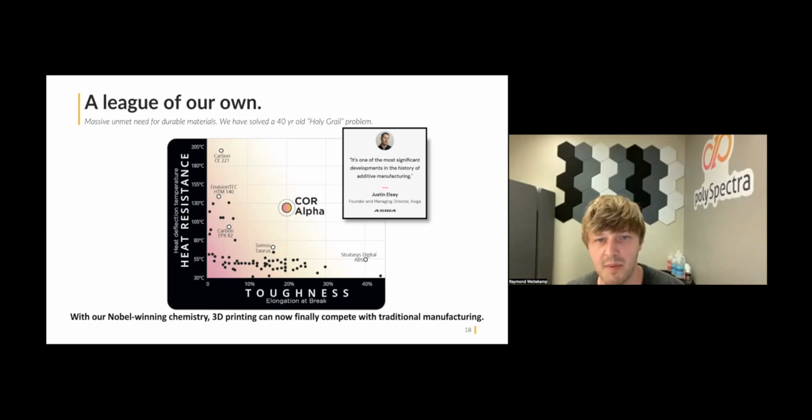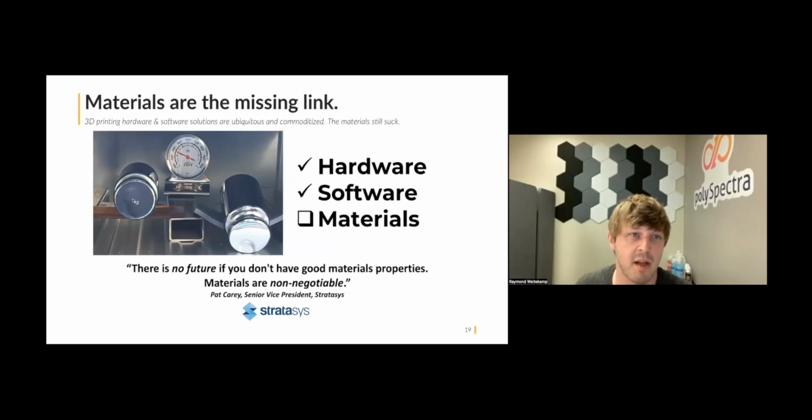And it's been very well received by the industry, and we basically now have partnerships with all of the top printer companies. I put just one brief quote here from the managing director of Asiga, who basically, in his opinion, says this is one of the most significant developments in the history of the industry. So we picked a really hard problem to solve, and it took us a really long time to make it a drop-in, but no one beat us to the opportunity, even though it's been quite a while since I left Caltech. And again, this is trying to simplify a slightly different way of saying what I said earlier. The hardware is there, the software is there, the materials aren't.